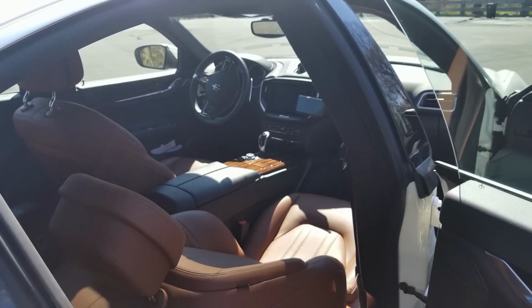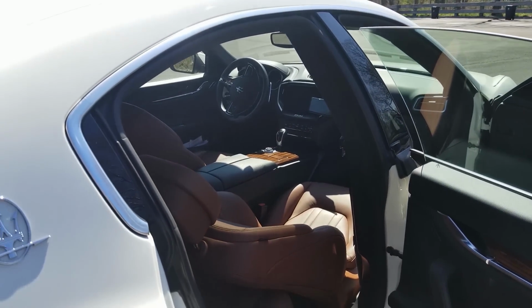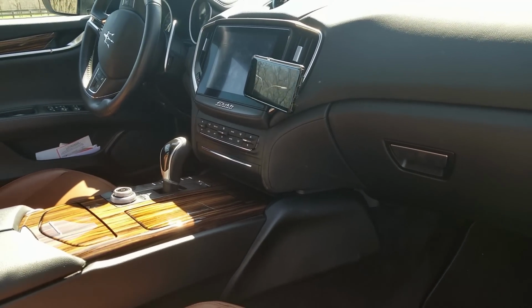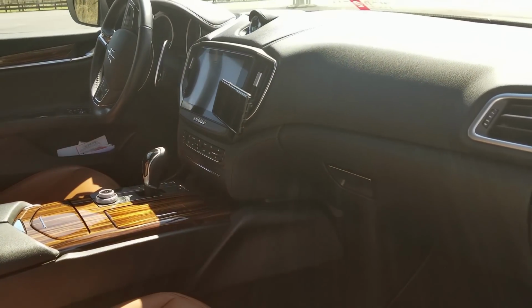And just the overall driving dynamic, I love it. If I had to give the interior a rating on a scale from 1 to 10, I would definitely give it a strong 7.5. Strong, like really good. And 7.5 is actually not bad, right? It depends on what you compare it to.